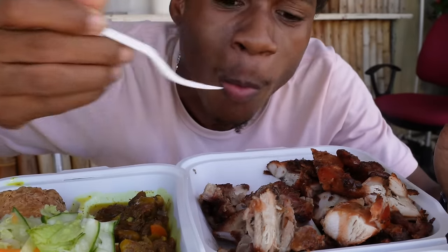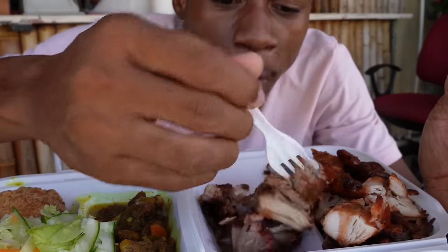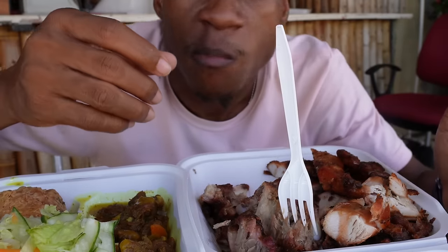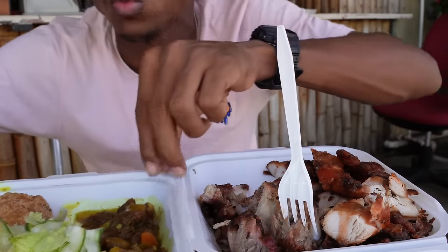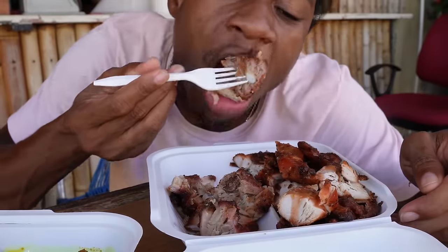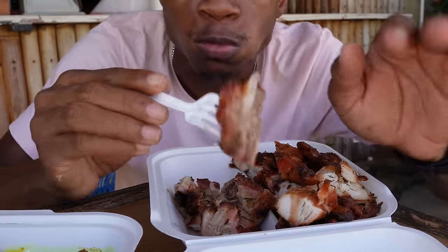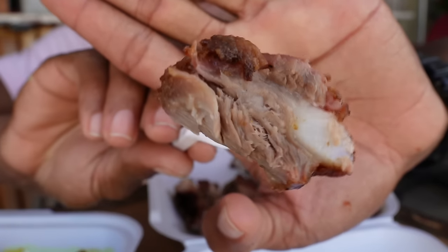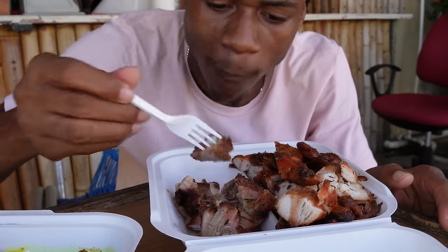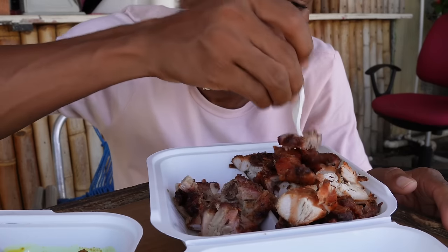Wow. The flavor. Ooh. The flavor of this pork. Wow. Get some of this homemade sauce on it.